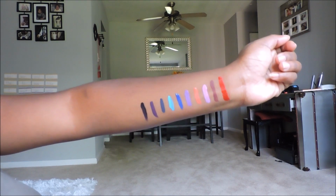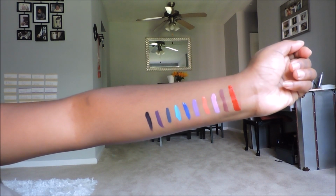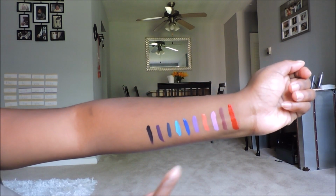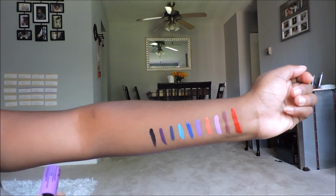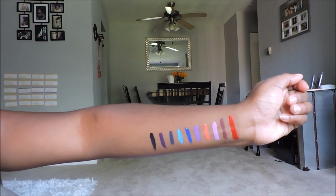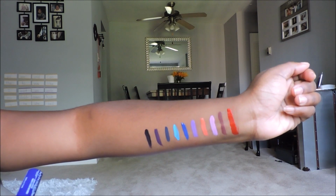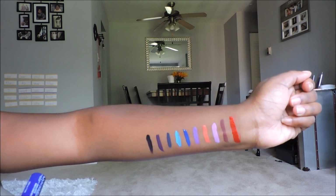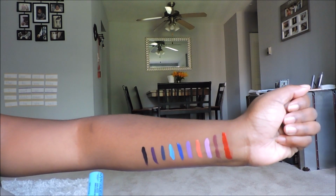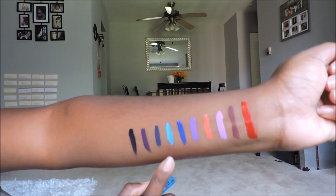Then the next one that I have is Foiled Again, which was that orange color, and then this darker purple color, which is next, is called Run the World. After that, this dark blue color is called Jet Set. And the lighter blue color is called Little Denim Dress, which is so cute because it really does look like some denim jeans.